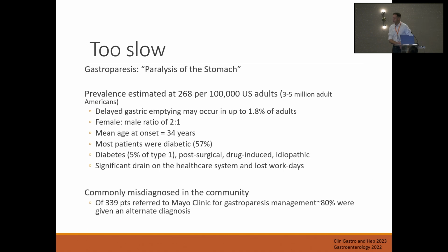Usually we're seeing these patients in their early 30s, and the majority we see are going to be diabetic patients. Type 1 diabetes, we tend to see it a little bit more pronounced. Post-surgical patients on certain medications we'll talk about, and then a large proportion that we really don't know why they have it.